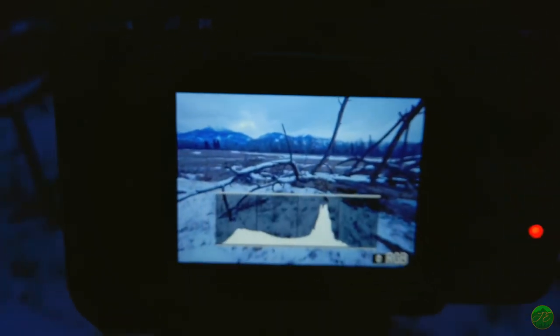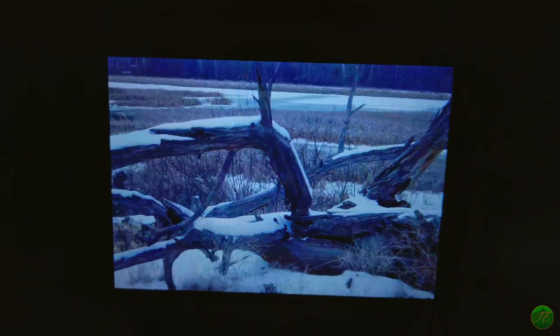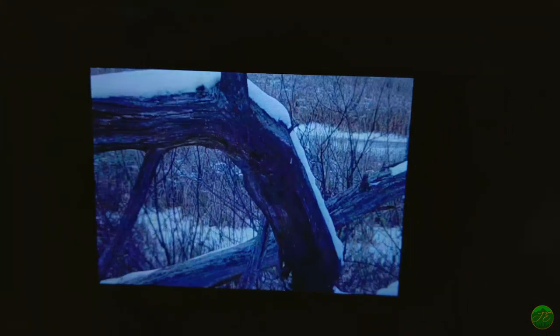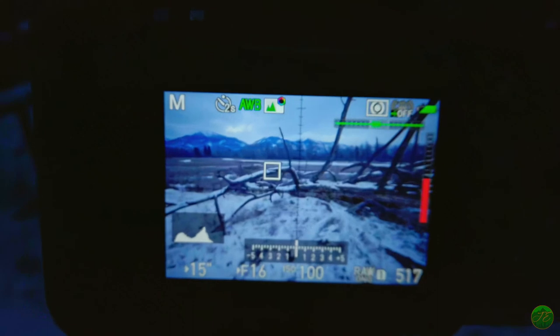There it is. Okay. So that's not bad. Make sure you're in focus here. Okay. That's nice. I like that. I can work with that. That's nice. Right where we want it to be, right in focus, definitely in focus. Light's getting a little low, but we're still at ISO 100. We're fine. It's good. Mountains are pretty good too.